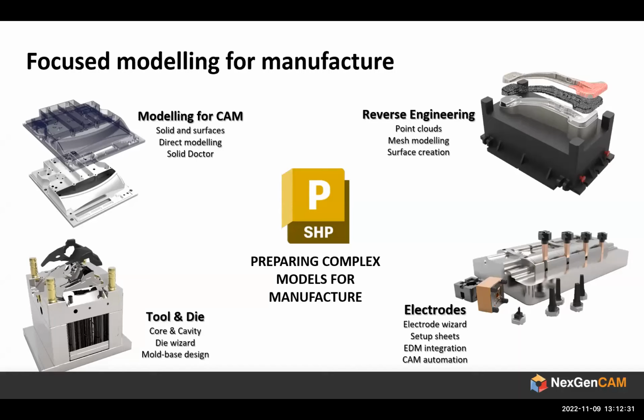Oftentimes when we move from the 3-axis world into 5-axis, we find ourselves needing to create supplemental geometry, either to limit where our machine tool is going to be cutting within specific features, or to add surfaces to guide, I would say, our tool axis and all of the kinematics of our machine tool for our programs, right? And that all falls into modeling for CAM.